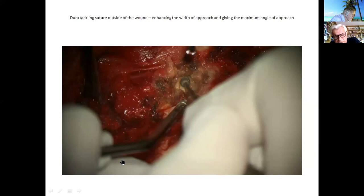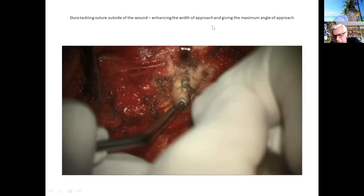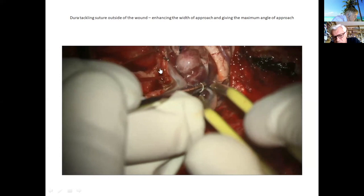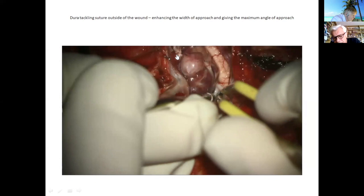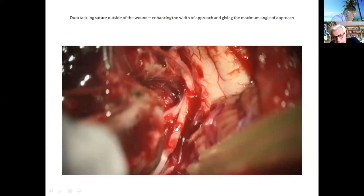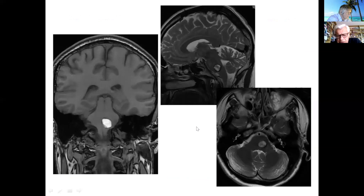These dura tacking sutures outside the wound enhance the width of the approach, and it's much better than to take it out of the wound. If you suture it to the muscles over here, then you get a little more space. And again, you see that the condyle is not really that much drilled, only the surface. And you are resecting the tumor above and below the approach. Here is the 11th, which runs along the tumor, and you have enough space both above and below, and you can resect it very safely, even with, let's say, minimal bone drilling.